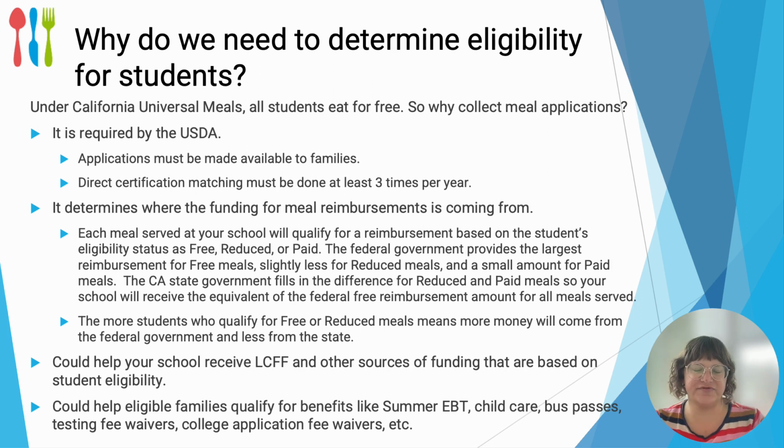So again, just trying to maximize the number of students who are eligible for free or reduced meals, which kind of plays into point number 2 here. It determines where the funding for your meal reimbursements is coming from. So long story short, each meal that you claim and get a reimbursement for, you have to do based on the individual student and their status as free, reduced, or paid at the time the meal was served. The federal government will provide the largest reimbursement for free meals that are served, slightly less of a reimbursement for reduced meals that are served, and a small reimbursement amount for any full pay meals that are served.